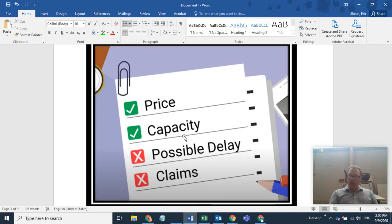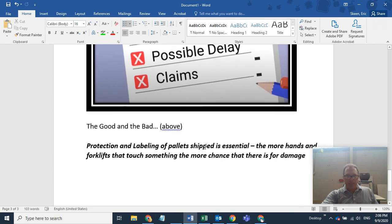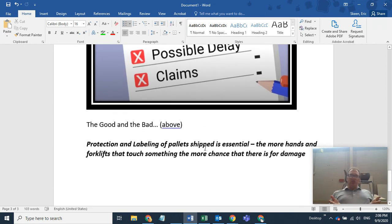Okay, so lots of positives shipping LTL, the price, and they have lots of ability to take those smaller pallet types of loads, but there's other issues. It's a slower type of movement of product, and as well there's claims. There might be damage, there might be pilferage or stealing. So lots of things to consider when you're shipping LTL. It's a very good option. I don't want to make it sound like it's bad, because there is damage and there might be theft. That doesn't happen a great deal, but it's something that you have to think about, and it does occur.